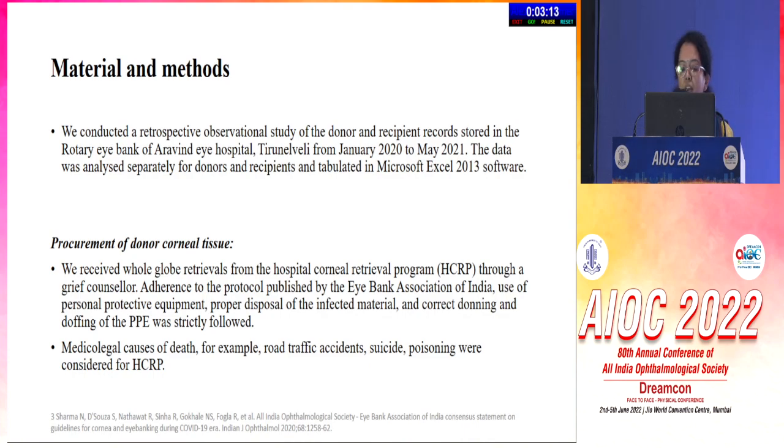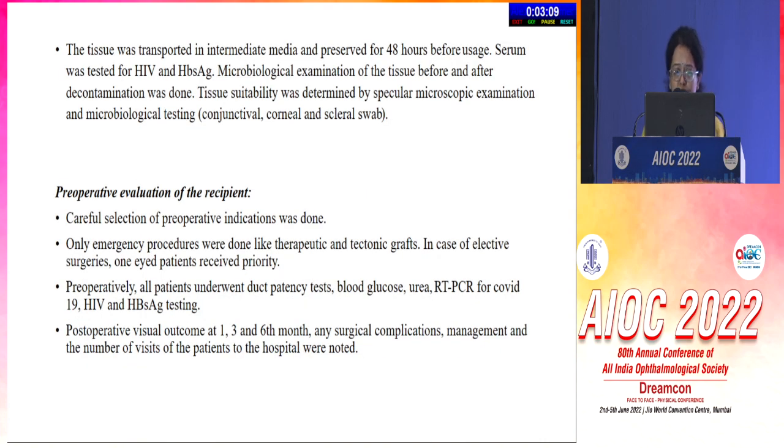Mostly medico-legal causes of death like road traffic accidents, suicide, and poisoning were considered. Pre-operatively, all the donors were tested for COVID-19, and it was mandatory for the test to be negative. For recipients, careful selection of the pre-operative indications was done, and priority was given to therapeutic and tectonic grafts. All the patients underwent routine pre-operative testing, and RT-PCR for COVID-19 was done. Post-op visual acuity at 1, 3, and 6 months was recorded, and any graft rejection or failure was also noted.